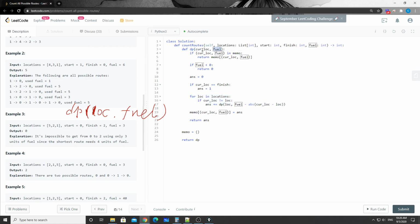And since the state is not only the current location, it's the location plus the fuel, it means that even at position 0, at the finish line, with the current fuel here, we can still make more routes starting from here. So for this problem, the only base case is when the fuel has become too negative. Then we know we have reached the end of this path. This is our base case, but we're not stopping here. We keep going.